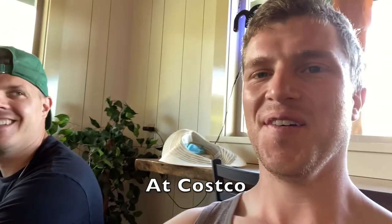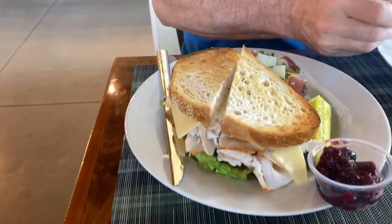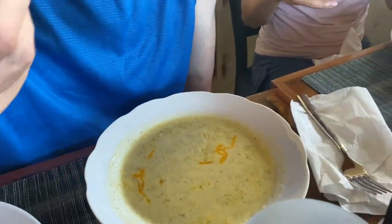Stopped at a nice little place. Got ordered some lunch here. What'd you get, guy? Salad. Healthy there. I got a sandwich, so. Just had some pizza for breakfast, so we're gonna have our lunch here and let you know how we like it. All right, got my sandwich, Philly cheesesteak, some Swiss cheese, turkey sandwich, got some soup, turkey sando, avocado, and Caesar salad.